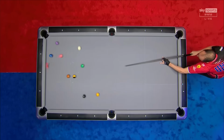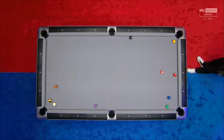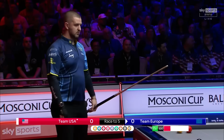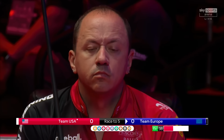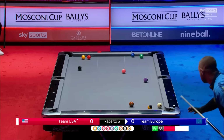So just to reiterate, it is a race to 11 matches over the course of 4 days. We have 4 matches today for you to get things underway. 11 points is the ultimate goal for either Europe to retain the Mosconi Cup or for Team USA to reclaim it.